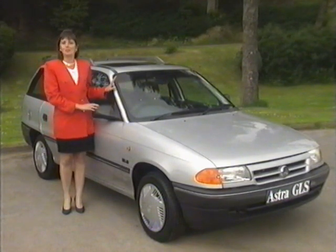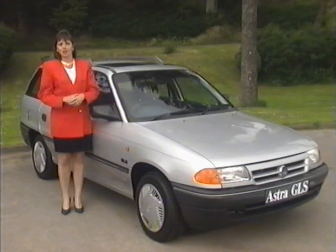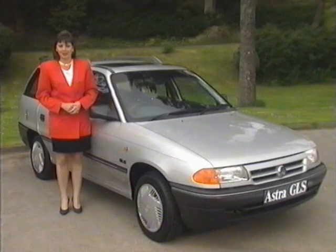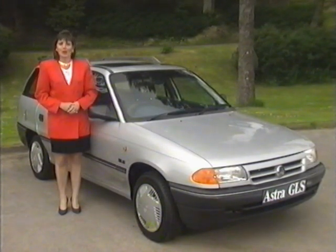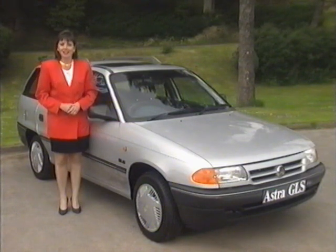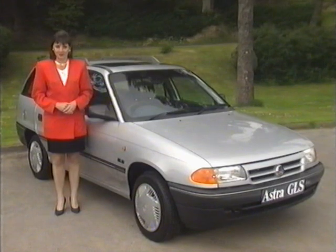Clever engine, beautiful car. And what else? Well, across the range there is a choice of 7 trim levels, and the badging is almost completely different. Well, I don't know about you, but I'm feeling distinctly giddy, so let's look at the range in manageable chunks, starting with the badging.